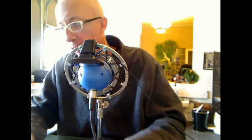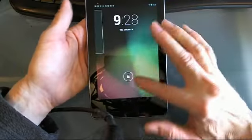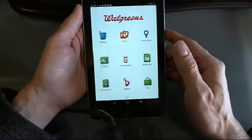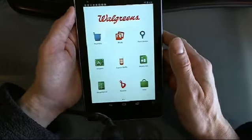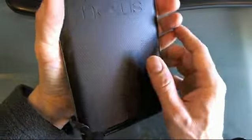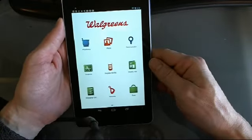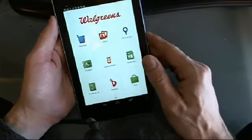It is awesome. So check it. Okay, so first of all, I'm going to show you my tablet. So we'll start here on the tablet. This is the Walgreens Nexus 7, because this is a Nexus 7. So they have an app specifically for Nexus 7. I don't know why, but they do. And this is what it looks like.